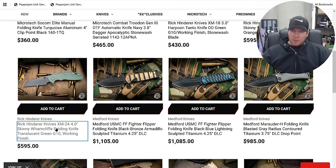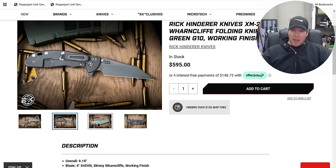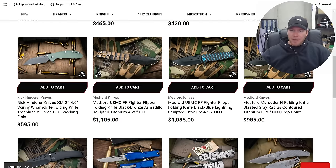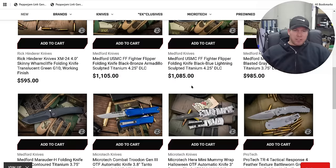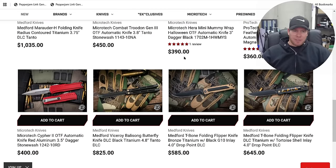4-inch, translucent... XM24. This also was kind of hit or miss. This one is the non-anodized. I've noticed the non-anodized ones seem to be a bit more popular than the anodized ones. I don't know. But another example of a knife that's more popular, I think, than the 3-inch versions, but not nearly as popular as past configurations of Hinder knives.